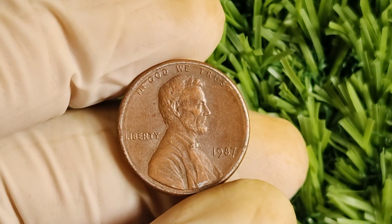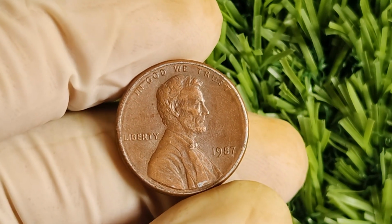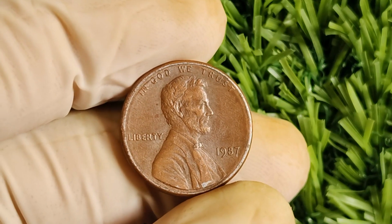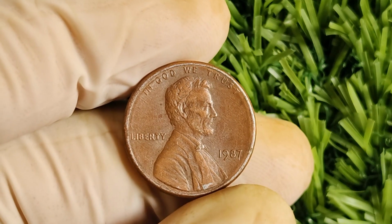I've literally found one in my couch and probably flicked one across the room during a boring Zoom call. I mean, who hasn't? So let's get into how this ordinary-looking coin became the Cinderella story of the coin world, how you can spot one yourself, and what makes it so ridiculously valuable.